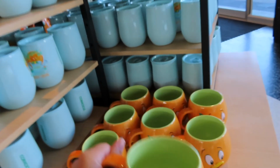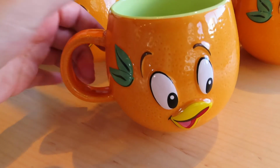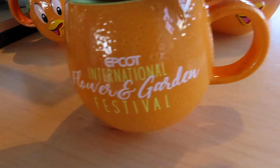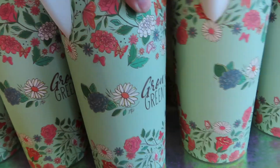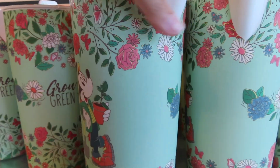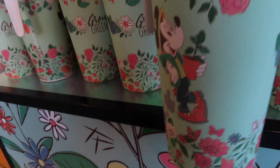It's super cute. It has the texture of an orange on it, which I really love. It has Orange Bird's face, and the inside is this really pretty green. And the back says Epcot International Flower and Garden Festival. We also have this pitcher right here, Grow Green. It has Mickey on it for $29.99.